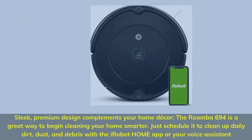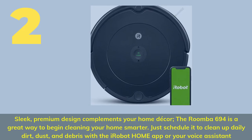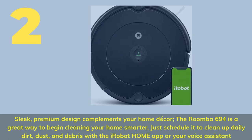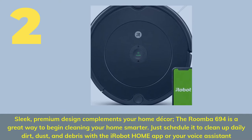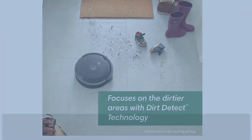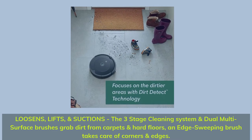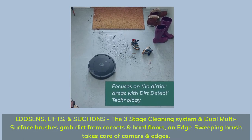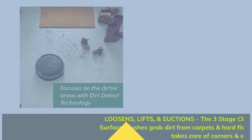Number 2. Sleek, premium design complements your home decor. The Roomba 694 is a great way to begin cleaning your home smarter. Just schedule it to clean up daily dirt, dust, and debris with the iRobot Home app or your voice assistant. Loosens, lifts, and suctions: the three-stage cleaning system and dual multi-surface brushes grab dirt from carpets and hard floors. An edge-sweeping brush takes care of corners and edges.